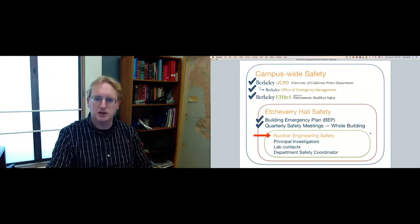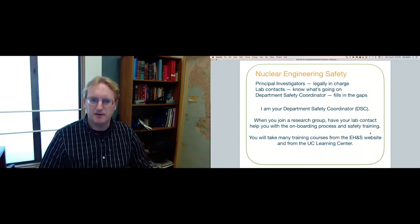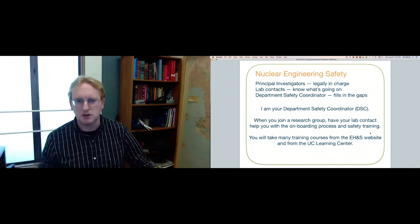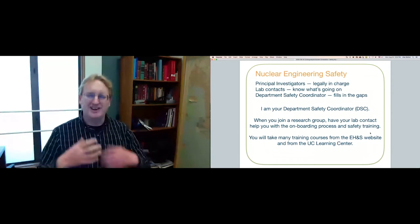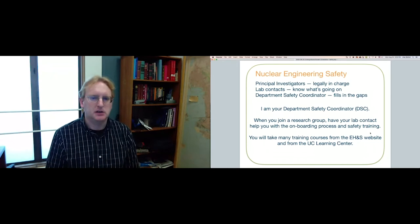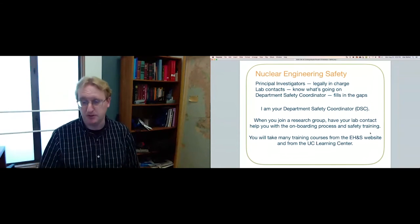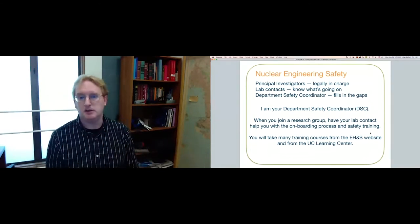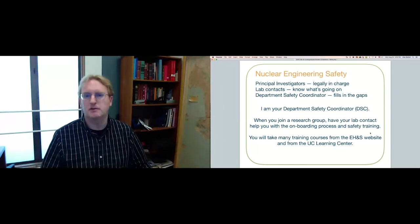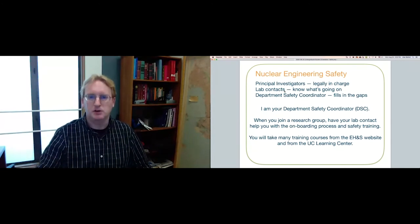Let's talk about departmental safety. So in the nuclear engineering department, we've got three levels of safety. We have the principal investigators who are legally in charge and who are telling you, do this research, this is what's going on, this is what you need to do. But on a day-to-day level, I have found that usually the lab contacts know more of the details of what's going on. And many times, actually, the principal investigators will delegate to the lab contacts to say, hey, take care of managing the lab rosters and the safety aspects of the lab. So lab contacts are your main people to know about safety.